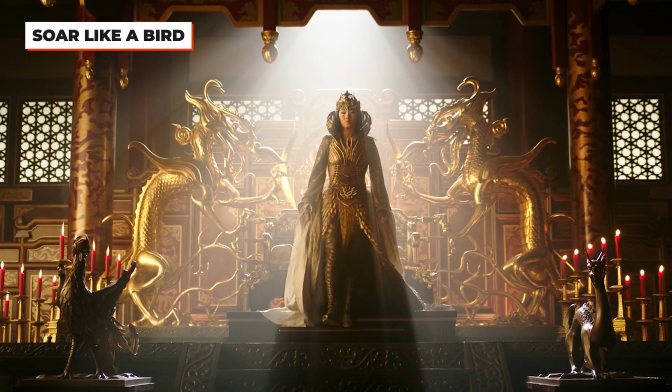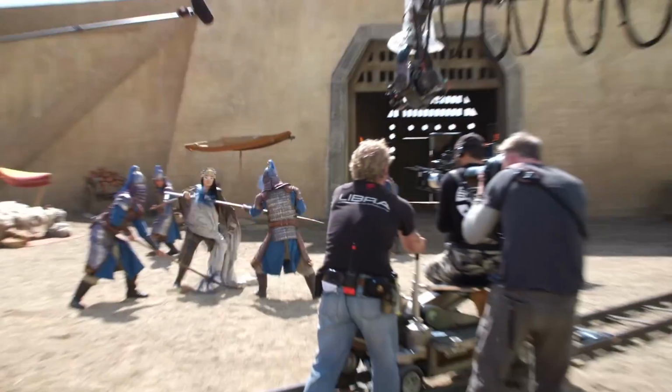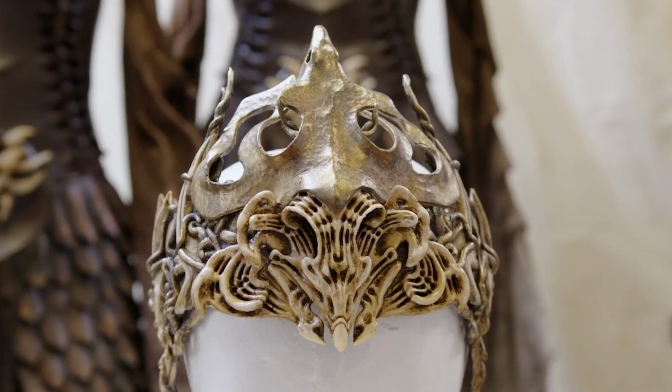Xianniang's costume was designed to look bird-like, especially since one of her most prominent powers is transforming into a hawk. The costume was designed to include silver scales, as well as excessively long sleeves, a chest plate, and an elaborate headdress. Her crown was actually inspired by the skull of a hawk.